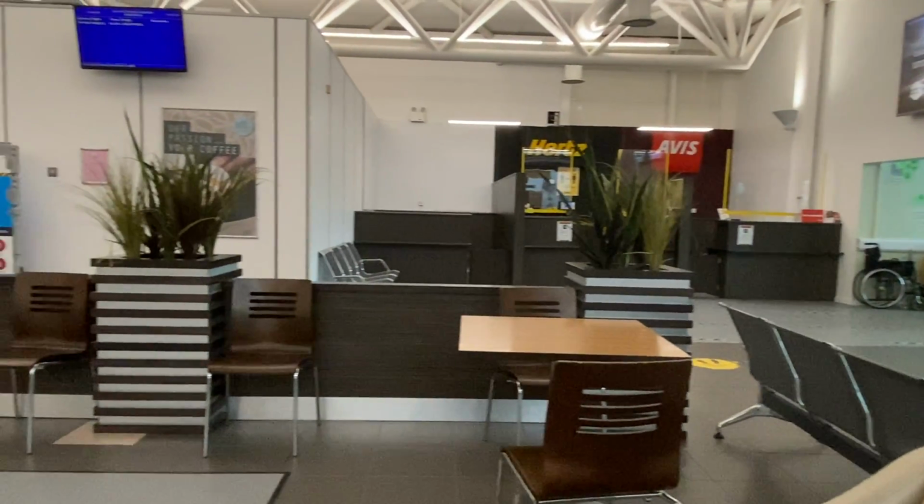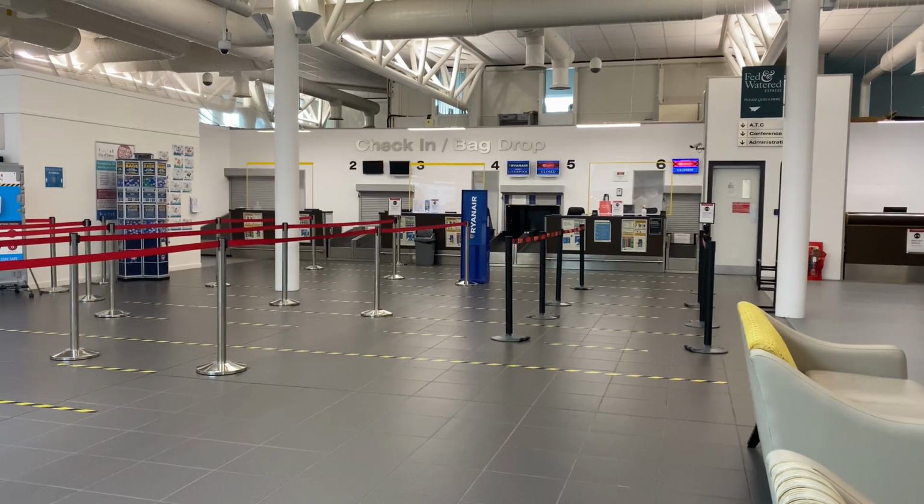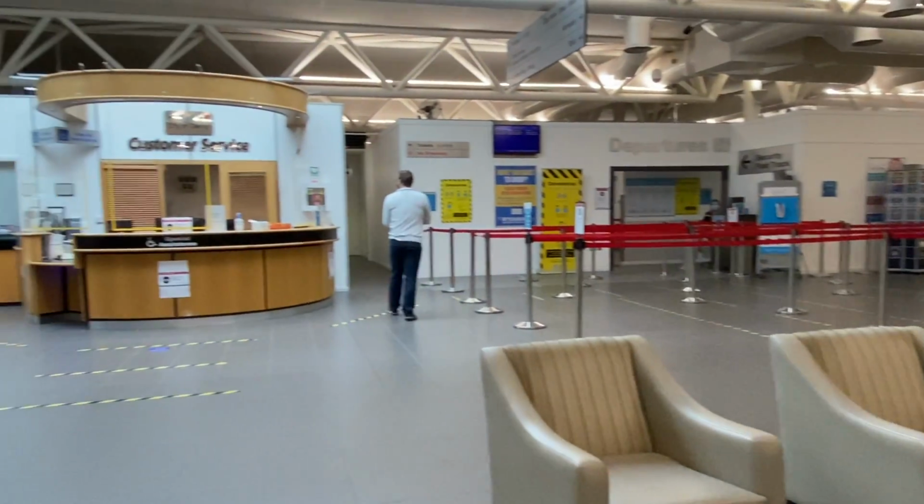Before security, you'll find the car hire and a coffee shop which is currently closed. In the far end you'll see there's 6 check-in desks, and a little bit further round you'll find the information points.